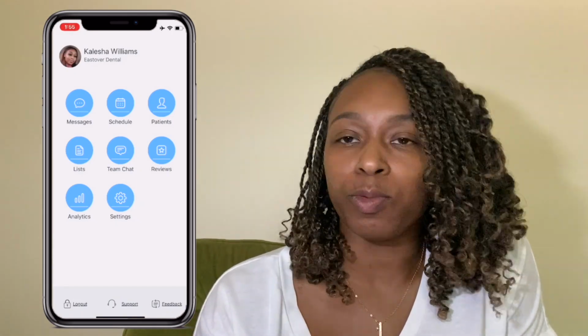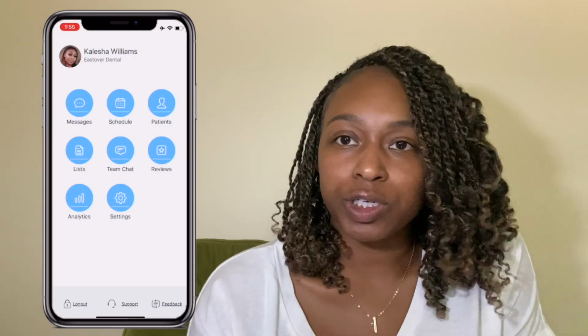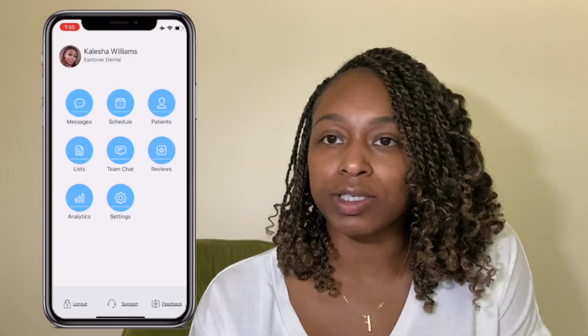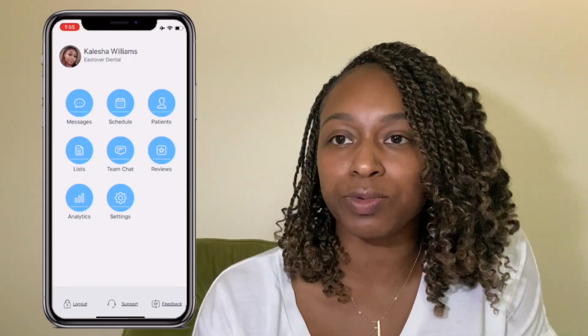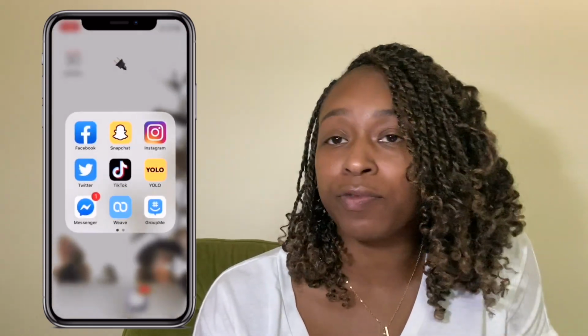You can see what your schedule looks like for the day, or if you're planning a trip, you can look a month out and see how your schedule looks without being in the office. So it's a real convenient app to have, and I love it. So that's Weave. And then we have GroupMe.